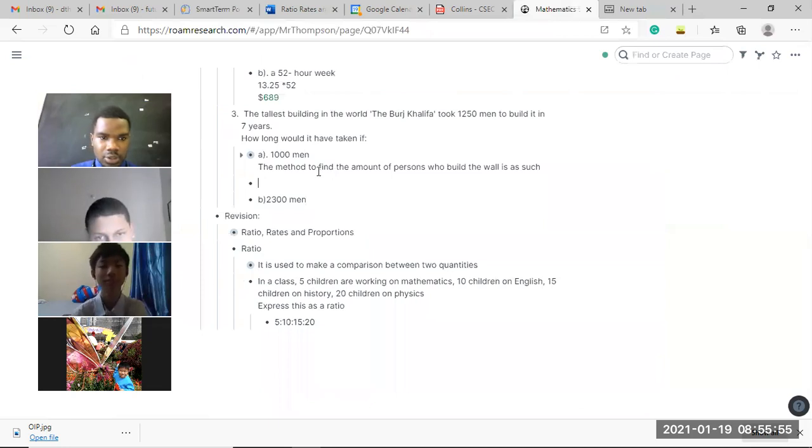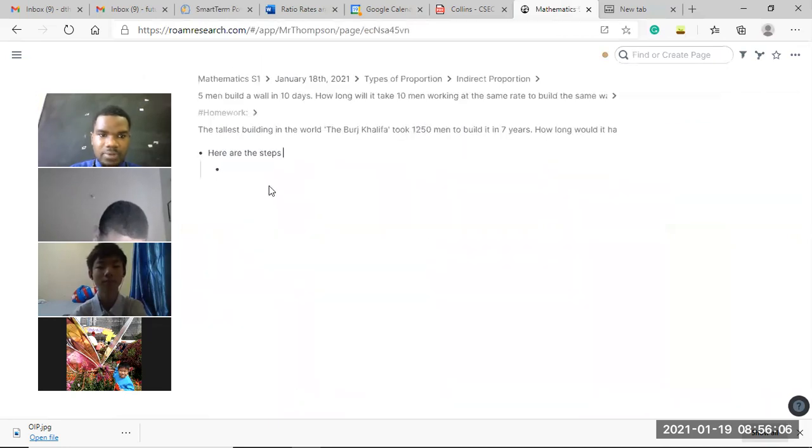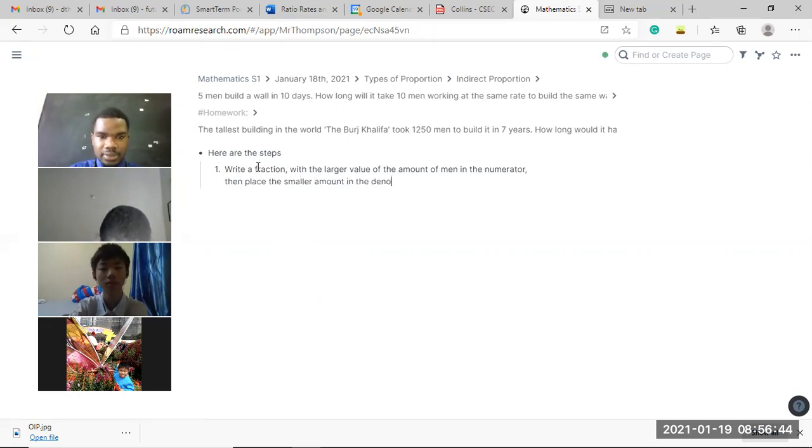So the first step you need to find, let me put it here. Here are the steps. So write these steps for me, guys. Step 1, let me number it. Step 1, you are going to write a fraction with the larger value of the amount of men in the numerator, and then place the smaller amount in the denominator.